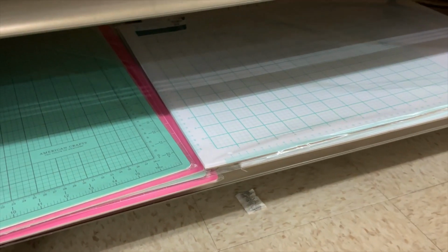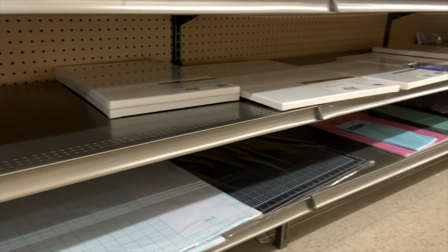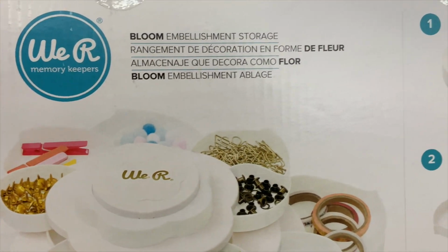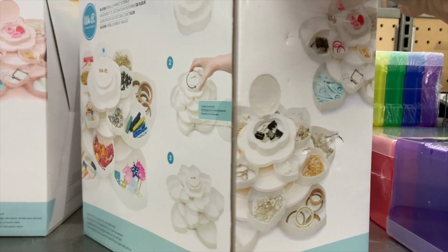Now, they don't have as large of a variety as they did before. That's going to be the truth for any of these categories, just because they are still working on restocking. And I know a lot of Tuesday Mornings have closed, so they're doing the best they can, but there are still some tried and true things to look for.